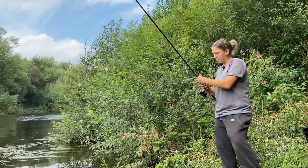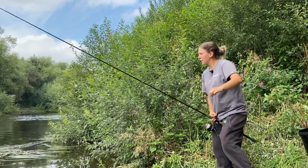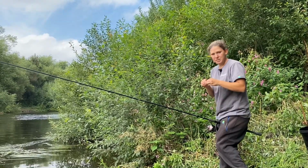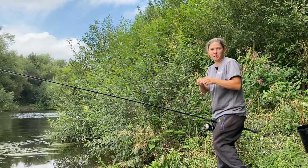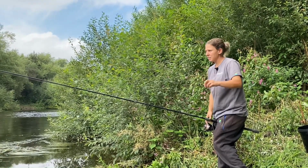Back down on the river, and I've literally got a couple of hours in the afternoon, so I thought I'd get my stick float rod out. Stick float, lovely way of fishing. I've literally got a pint and a half of maggots left from the National at the weekend.